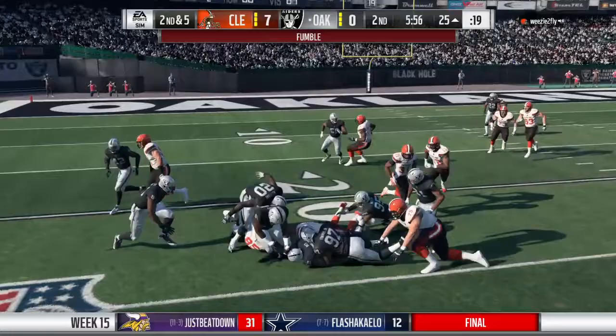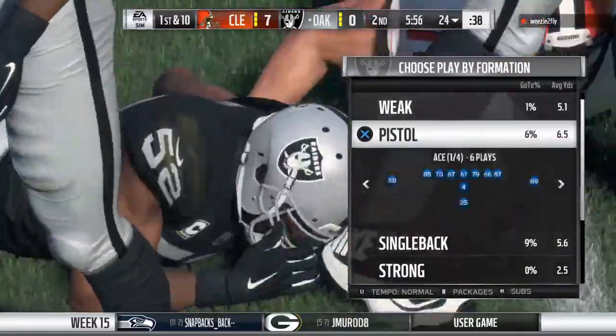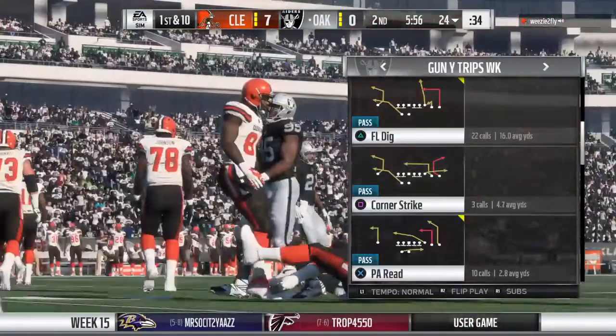The ball's loose, and the Raiders have recovered. That sort of goes without saying. That's the risk of running the option play. You can put the ball on the ground. They did there and turned it over.